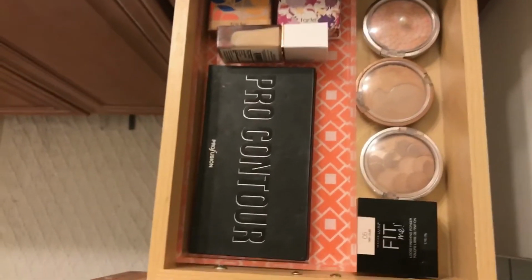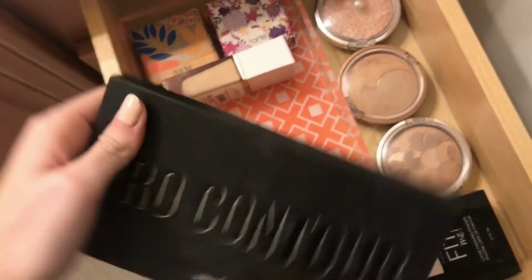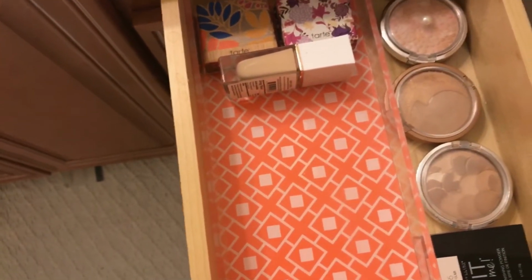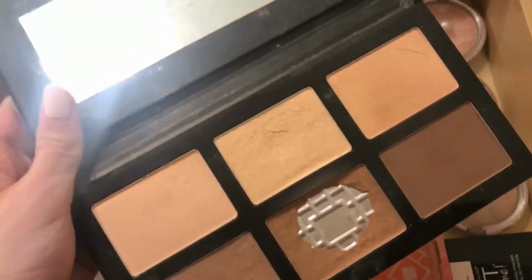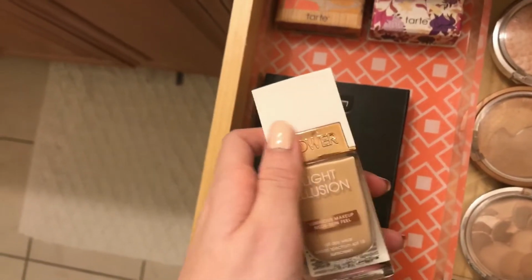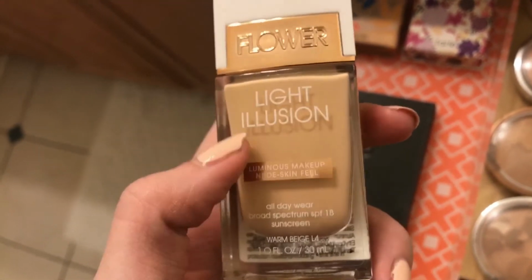I have two more drawers left. So in this one, I have a Kat Von D Shade and Light palette dupe. This is the Profusion Pro Contour palette, and I have used the crap out of this, as you can see. I have another foundation. The only reason it's in here is because it can't fit in the drawer, but this is my favorite foundation that I have. It is the Flower Beauty Light Illusion.